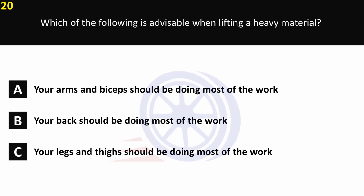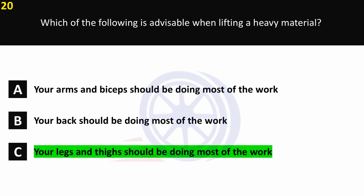A. Your arms and biceps should be doing most of the work. B. Your back should be doing most of the work. C. Your legs and thighs should be doing most of the work. Correct answer, C. Your legs and thighs should be doing most of the work.